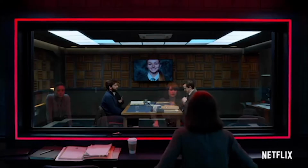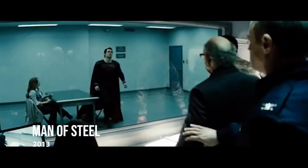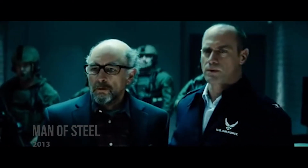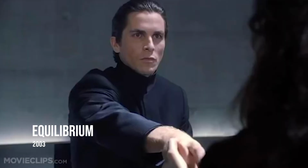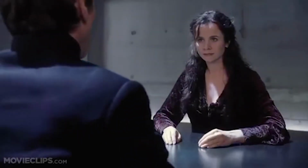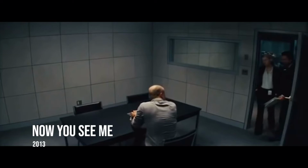My original set plan was to build one wall with a window to act as the observation room, and then use a location as the interrogation room. The set wall could be removed when not needed, and this could provide a dual perspective. This, however, is easier said than done.